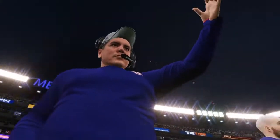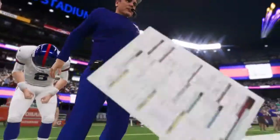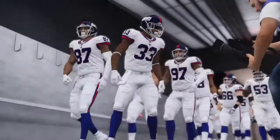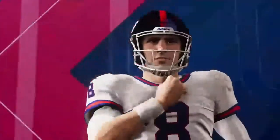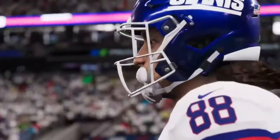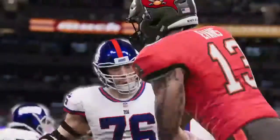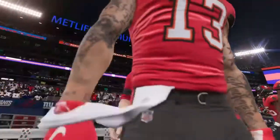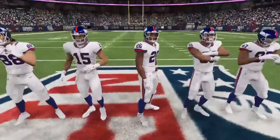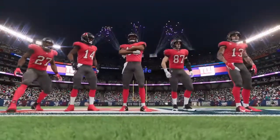Tonight, from MetLife Stadium in New Jersey, it's a special prime time edition of the NFL on EA Sports. Jones and the New York Giants taking on Tom Brady and the Tampa Bay Buccaneers.